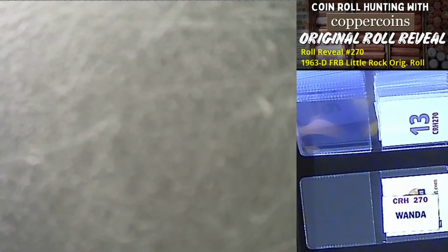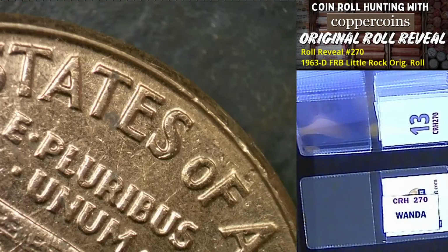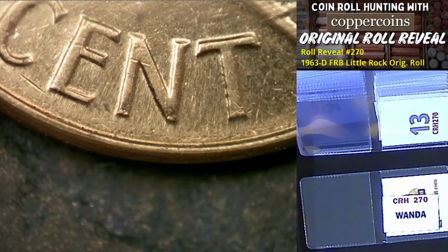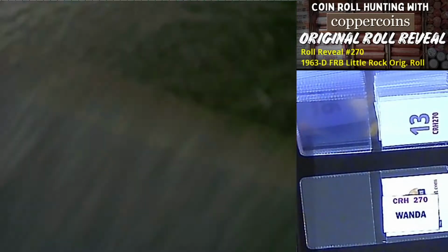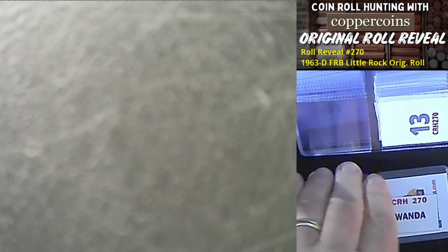Very nice. Let's flip it over and take a look at the other side. I don't think there's going to be anything on this side because there was nothing on the other side of Marshall's coin. But eyelid. There we go. That's coin number 12.